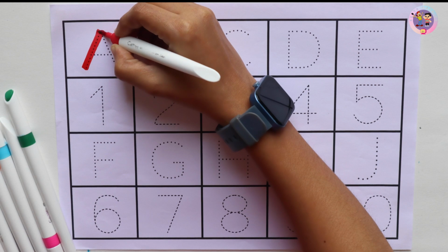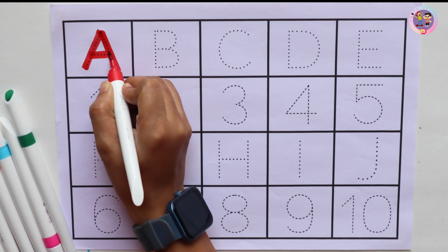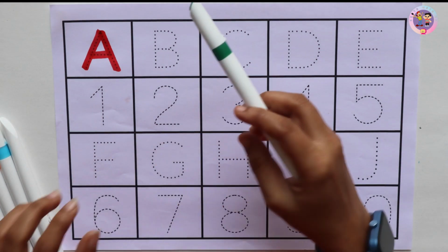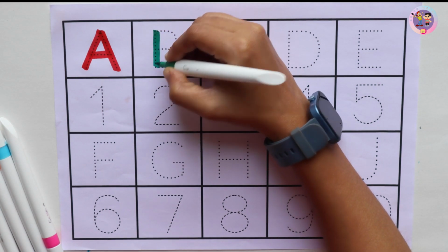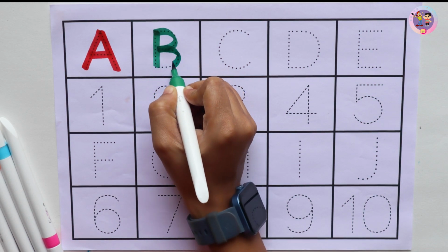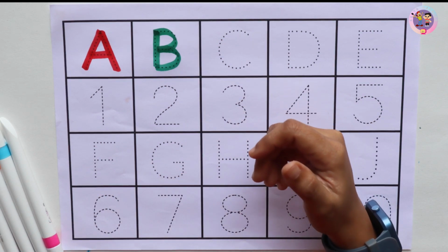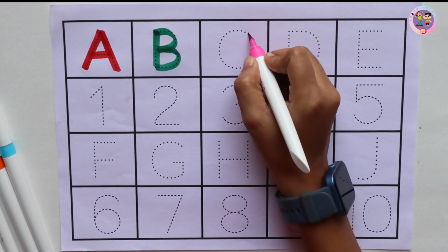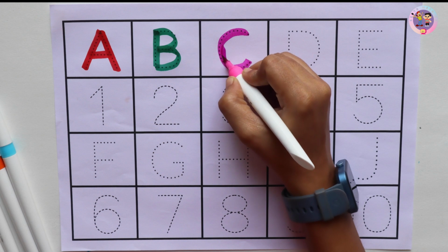A. A is for aeroplane. B. B is for banana. C. C is for carrot.